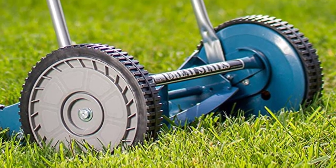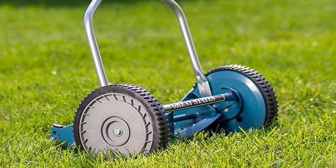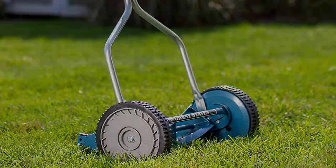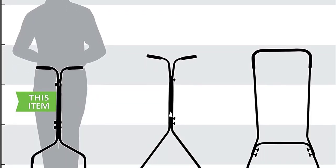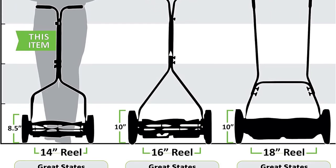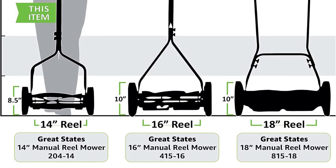Since this is a manual lawn mower with no engine, storing it is quite easy. You also get a T-style handle in this lawn mower that can be used to easily mow your grass. Unlike a powered lawn mower, this one does not make any noise either.